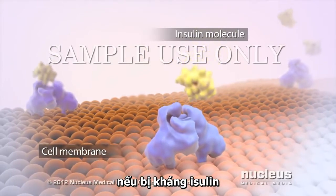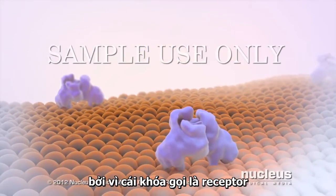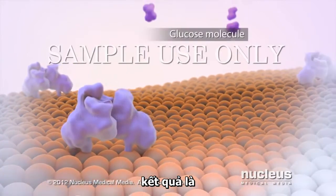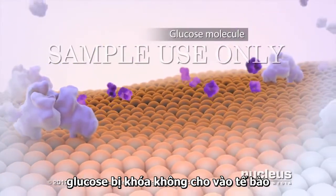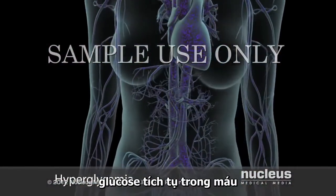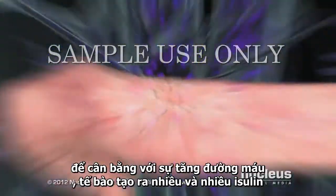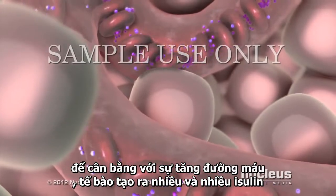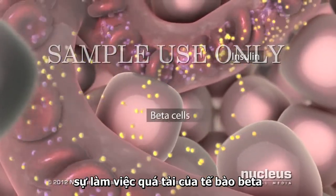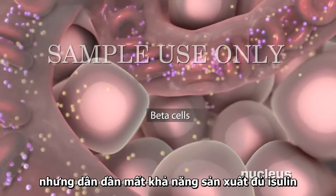If you have insulin resistance, your insulin cannot unlock the cells to let glucose in because the locks, called receptors, are abnormal or missing. As a result, glucose is locked out of your cells. Consequently, the amount of glucose builds up in your bloodstream in a condition called hyperglycemia. To compensate for hyperglycemia, your pancreas produces more and more insulin. Your overworked beta cells try to keep up with the demand, but gradually lose their ability to produce enough insulin.